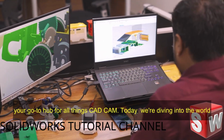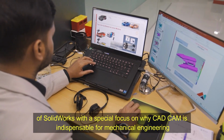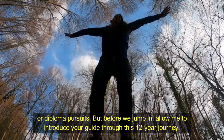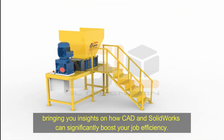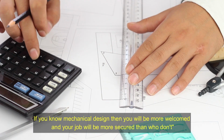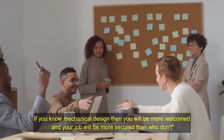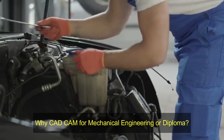Today, we're diving into the world of Solidworks with a special focus on why CAD/CAM is indispensable for mechanical engineering or diploma pursuits. But before we jump in, allow me to introduce your guide through this 12-year journey, bringing you insights on how CAD and Solidworks can significantly boost your job efficiency. If you know mechanical design, then you will be more welcomed and your job will be more secured than who don't. Why CAD/CAM for mechanical engineering or diploma?